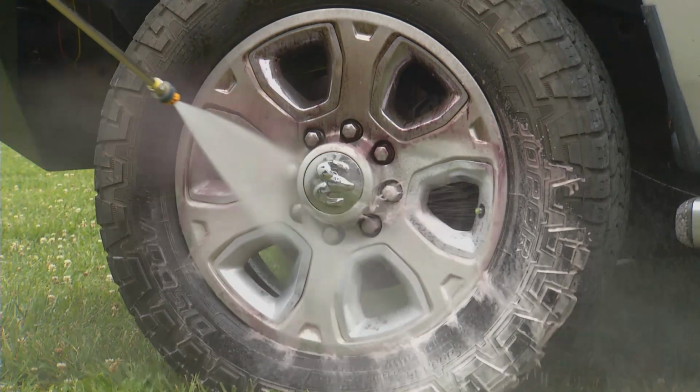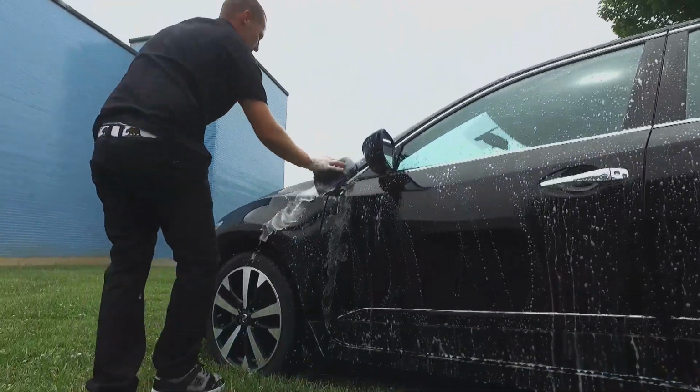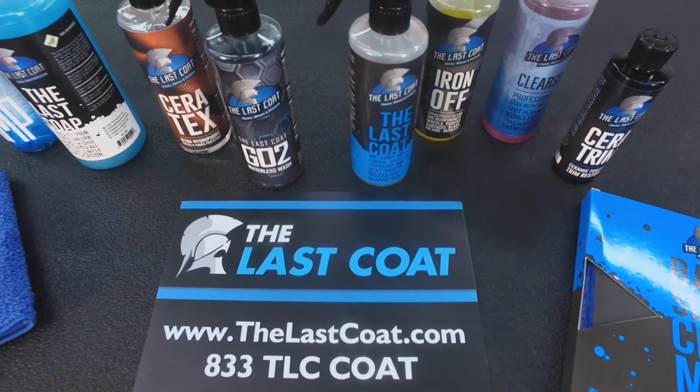Over the past several weeks, we've seen products from the Last Coat, and we've seen some amazing demonstrations. Frankly, though, there's some other products out there that give a great impression on the first try. What sets the Last Coat apart from all those competitors? Certainly. As a professional detailer, we wanted to hit durability, longevity, and ease of use with all of our products, right? You don't always get that with everything that's on the market.